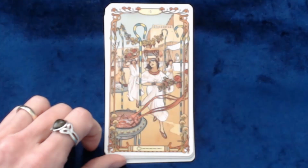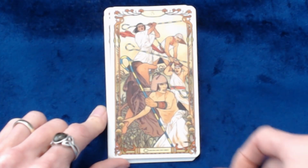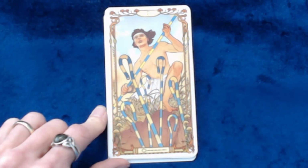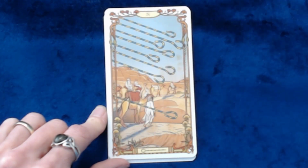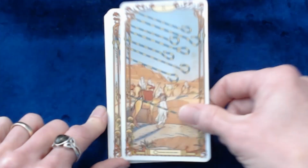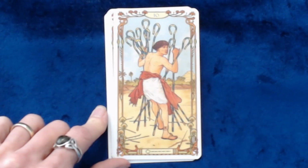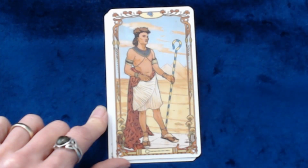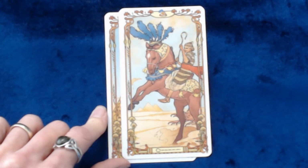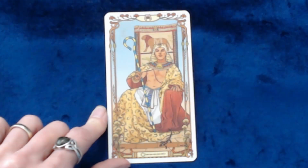3 of Wands. 4 of Wands. 5 of Wands. 6 of Wands, the triumphant return there. 7 of Wands. 8 of Wands, on the move. It's a caravan. It's an interesting interpretation of the Eight of Wands. Group movement there. Nine of Wands. 10 of Wands. And then we have the Page. Knight. The Queen. And the King.